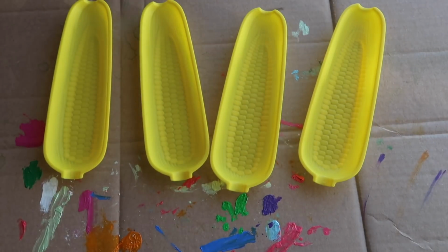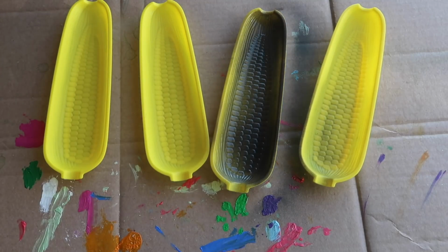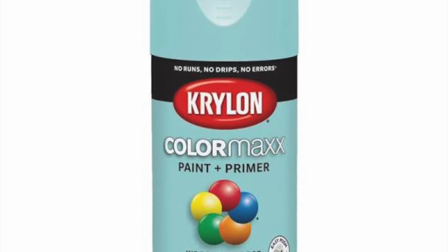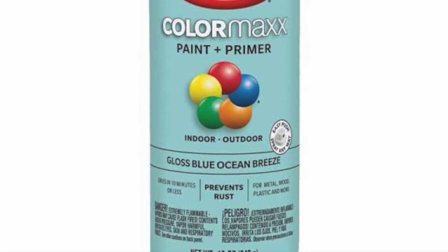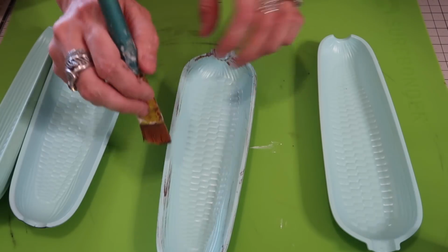Second challenge item is these corn cob trays. This is the chalk paint and charcoal. I definitely changed my mind. I ended up going with this Krylon gloss blue ocean breeze. Mine wasn't gloss, but I threw away the can before I could actually show you guys what this looked like.